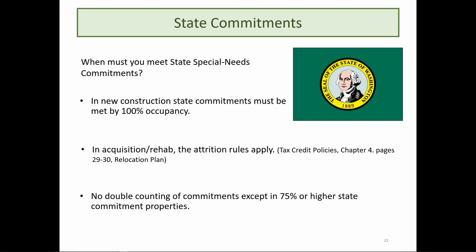if you have 75 required farm worker units and 10 large family, the 75% farm worker is now 75% of the property. So therefore, the farm worker can also count as a large family if they also meet the large family set aside.